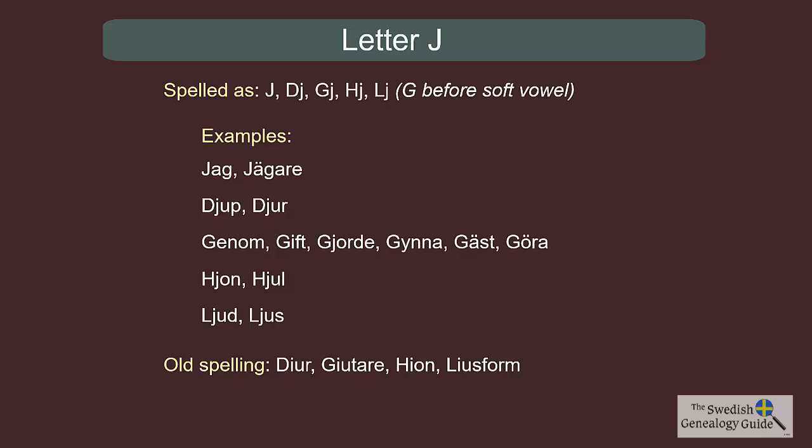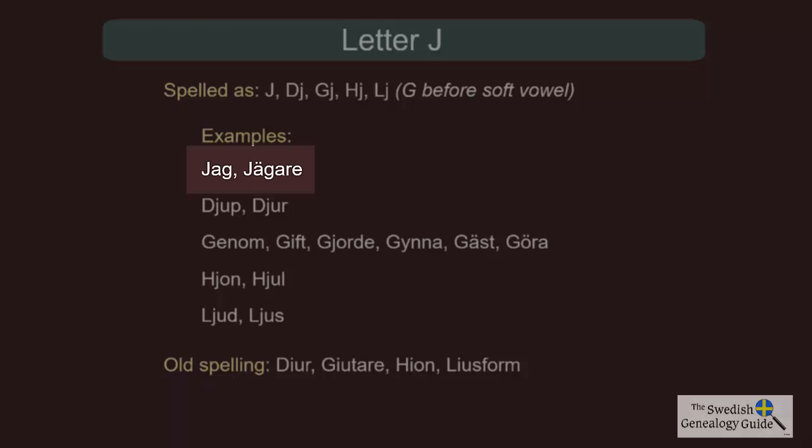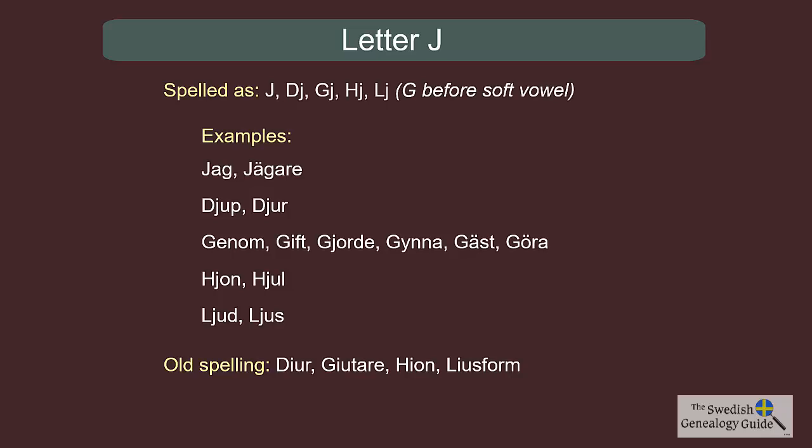So I'll just go through some examples here. We have the word jag, jägare, djup, djur, genom, gift, gjorde, gynna, gäst, göra, jon, jul, ljud, and use. And they all have that ya sound. You also have that lowercase i after the consonant there at the beginning in the old spelling. So a lot of times you'll see jur, jutare, jon, and use form, and they're using a lowercase i instead of a j.